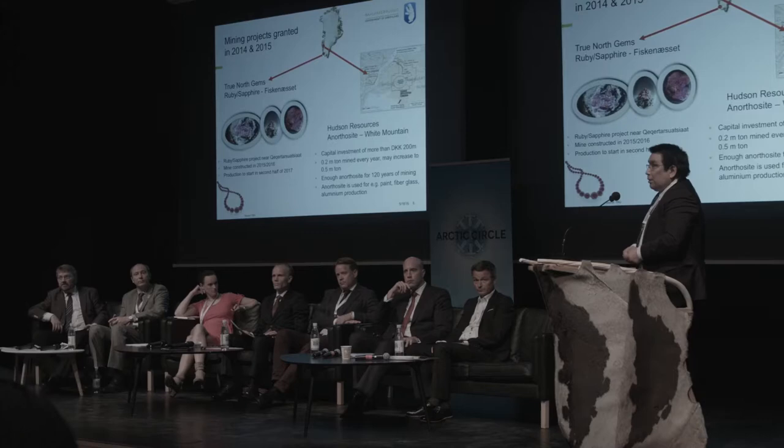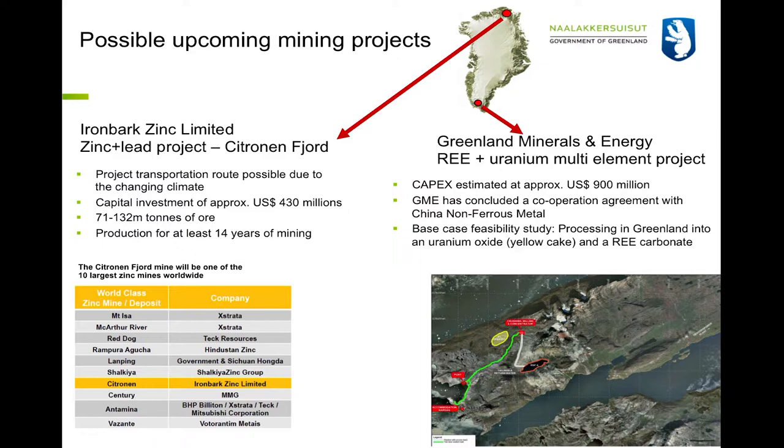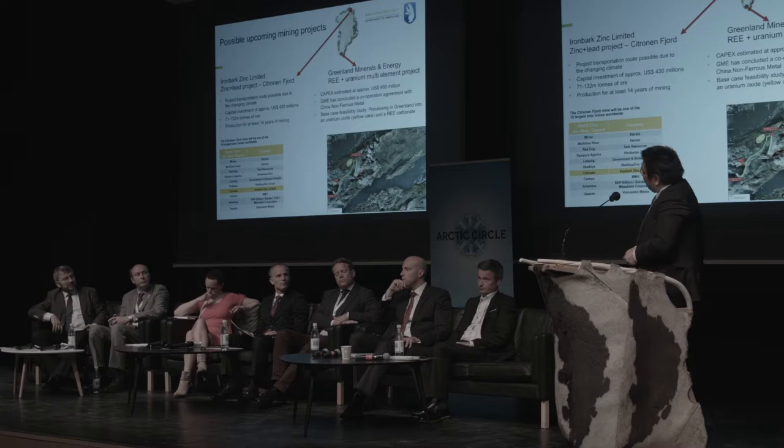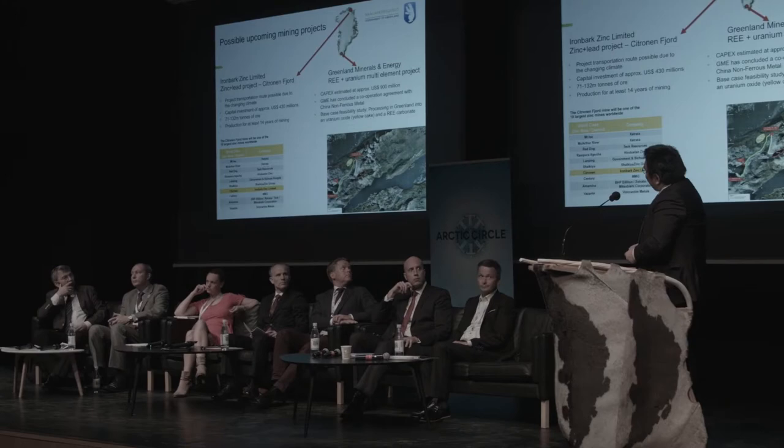If we look at the proposed mining projects, then we have Ironbark Zinc Limited, which lies in Citronen Fjord in the far north, a zinc and lead project, which has an estimated capex of $430 million. The ore is estimated to be between 70 to 130 million tons, and the production is estimated to last 14 years. Then we have the rare earth elements in South Greenland, which also contain uranium, a multi-element project in Kvanefjeld, which is the first one, and the second one is the Tanbreez project, which also lies just across from Kvanefjeld. I think John Mayer is going to present his project himself.